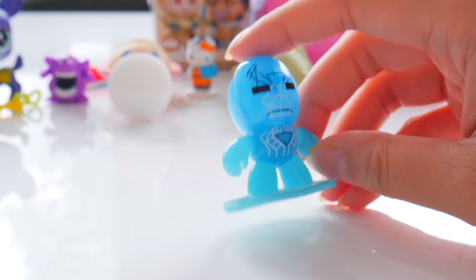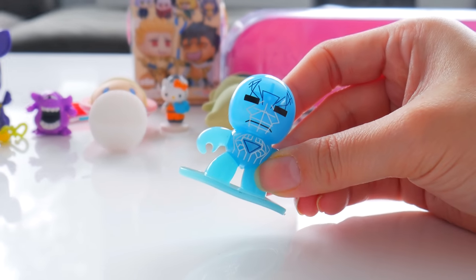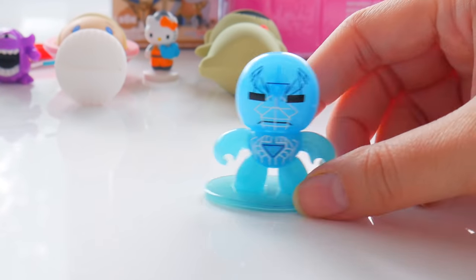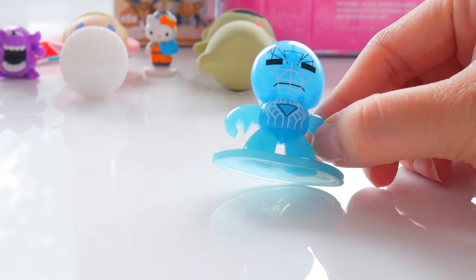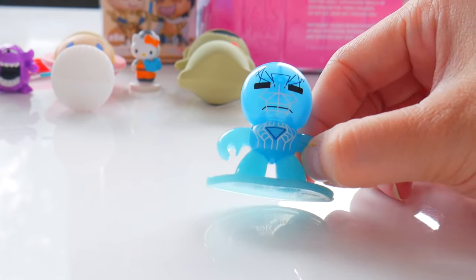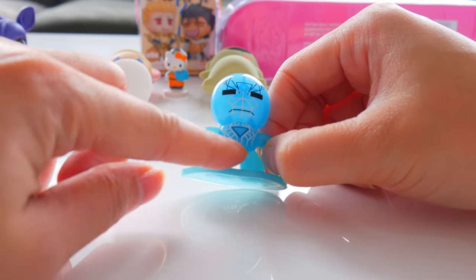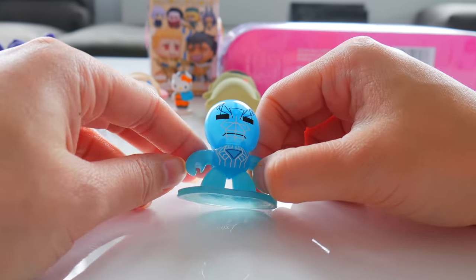Tony Stark's trapped in this. Maybe it's Iron Man that got frozen. Frozen. Not moving. Ooh, super cool though. I like it, but I just can't remember where it's from, or I haven't seen it before. At first, I thought this was Spider-Man because the design in the middle kind of looked like the Spidey design, but it's not.